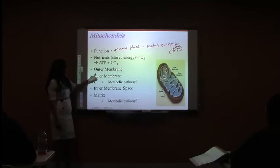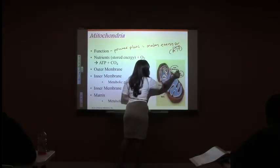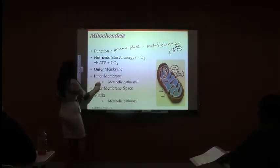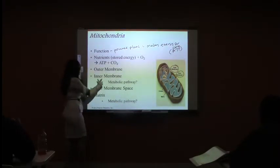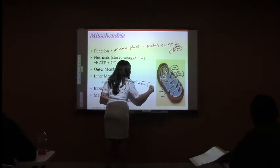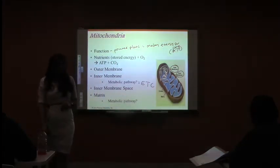Now the structure of mitochondria: it has an outer membrane, right here. It has an inner membrane. Between the outer and the inner membrane, you have the intermembrane space. On the inner membrane, you have a metabolic pathway occurring, which is the electron transport chain. ETC stands for electron transport chain.